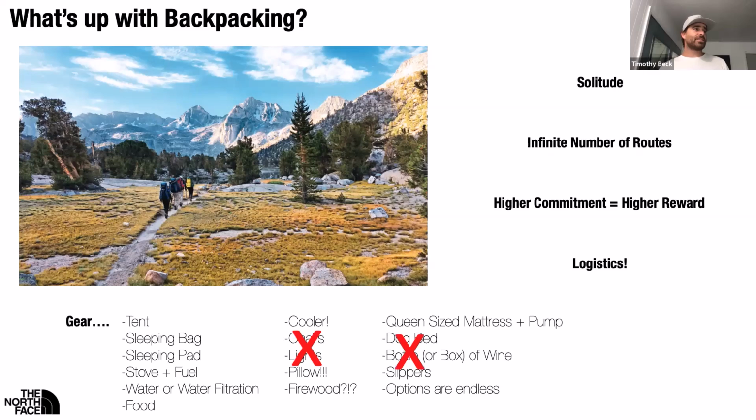Gear, not quite the same. You're probably not going to bring a cooler or a queen size mattress out backpacking because you're carrying everything that you need with you. And that's also one of the beautiful things about it. Before you're hopping in the car, you can look at all your gear laid out and say, do I have everything that I need for 2 nights in the woods? And if the answer is yes, then you're probably good to go.